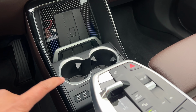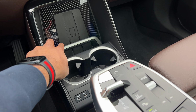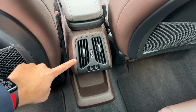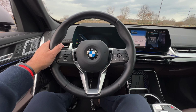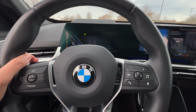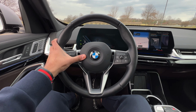Charging-wise, in the front you're working with 2 USB-C ports and a wireless charger right there, which actually has a holder. Nice. Those sitting in the back get 2 USB-C ports, a storage area, and some vents. Good for them. And of course, let's do an indicator and horn sound test. Indicator first. Nice. Now for the horn sound. That's solid.